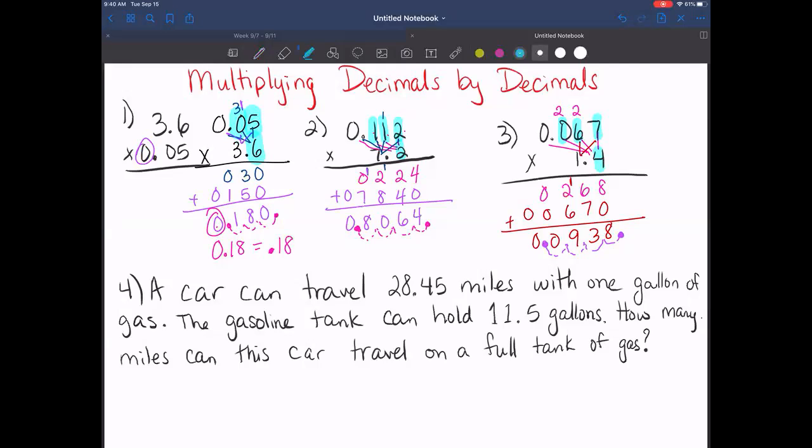So it is a word problem, so I'm going to get my highlighter ready. It says a car can travel 28.45 miles with 1 gallon of gas. The gasoline tank can hold 11.5 gallons. How many miles can the car travel on a full tank? So is this addition, multiplication, division, or subtraction?